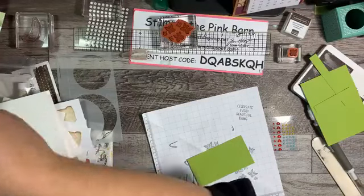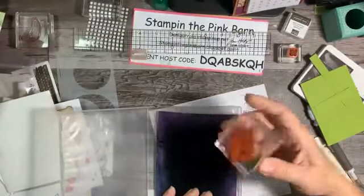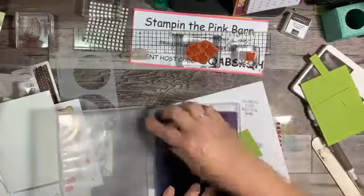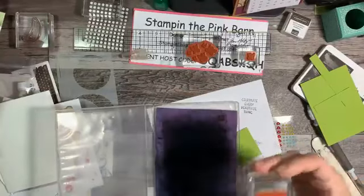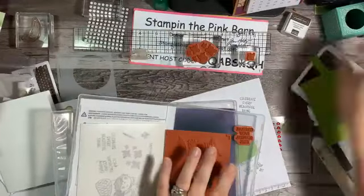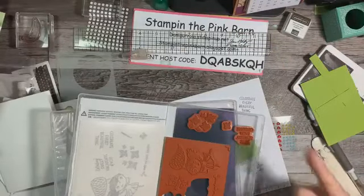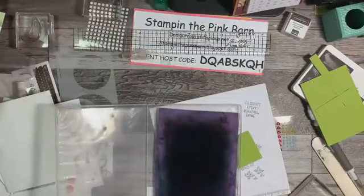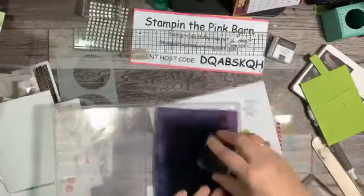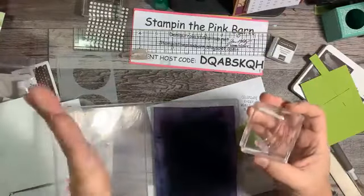And I want to clean these off really quick. My little butterflies, because I'm done with those. And just know that when you're using the early espresso, it will stain your stamps. Not your red rubber stamps, not your cling, but it will stain your photopolymer, the clear stamps. Now watch when I clean this, now that I've already used it, it has left a pink tinge on the stamp, which doesn't bother me at all.